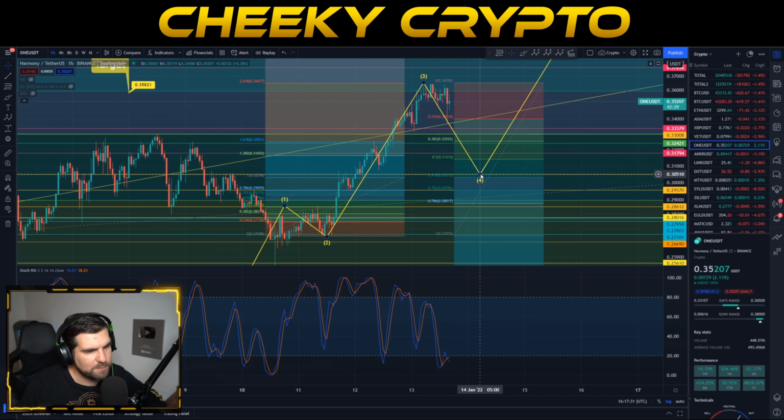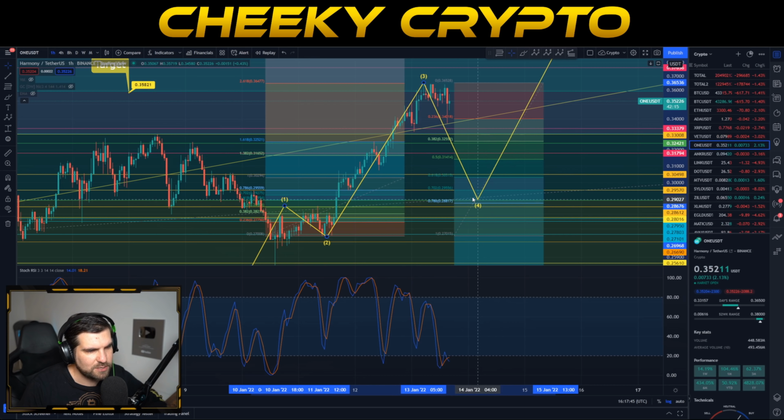The 618 is probably the most probable area that we always talk about, then the 702 and the 786, but this would be a really, really deep correction. Okay, it's still valid to go all the way down to the 786 because it would not cross that wave 1. So we do understand that it's very possible to pull this low, but I do not expect it to do so, at least not right away.